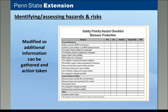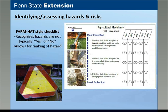Both are things that can certainly find hazards, keep track of things, and track how action is being taken on fixing things. But we also all know that hazards don't exist just in a yes-no category. So there are some other methods of looking at hazards and giving them some sort of a rank besides just yes or no.